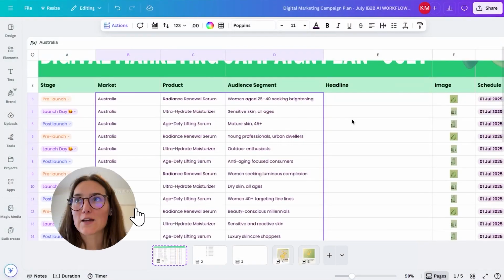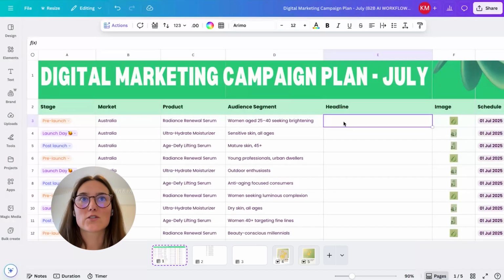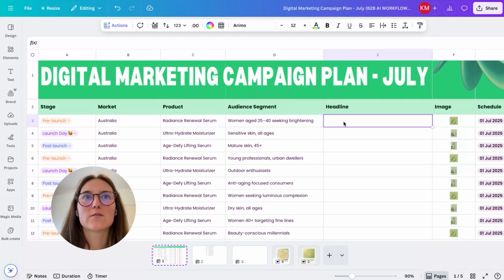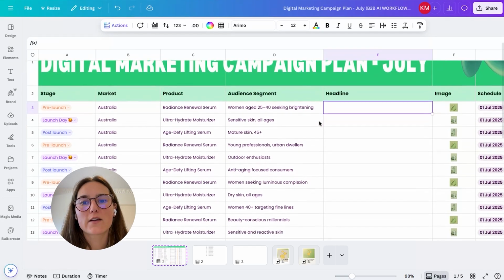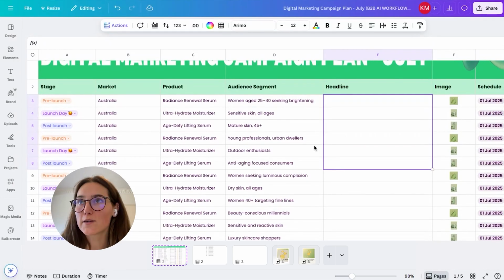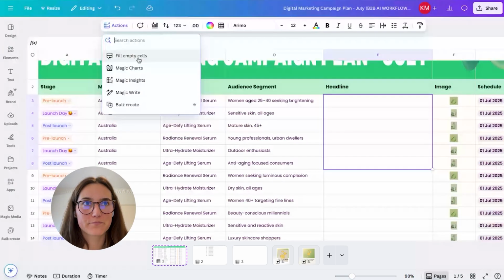One thing that's amazing about Magic Studio at scale in Canva Sheets is that you have access to Magic Write. So you can forget writing time-consuming variations for different markets or channels. With Magic Write in Sheets, you can generate content instantly at scale. So I'm going to go ahead and select here the empty headlines next to our Australia launch because we know we want these in English. And I'm going to head back to this action toolbar and click Fill Empty Cells.